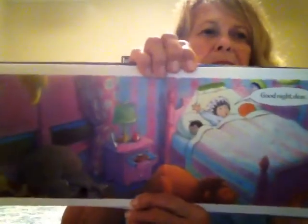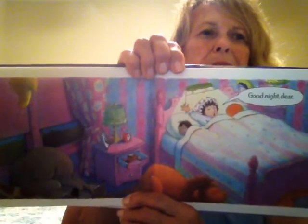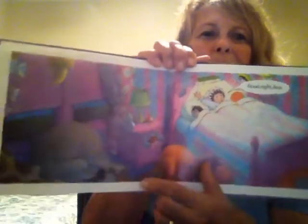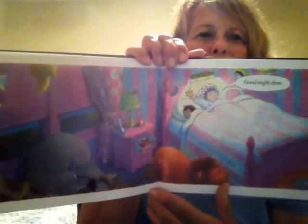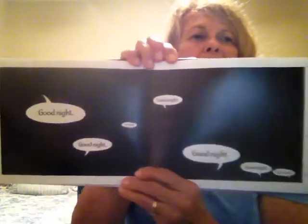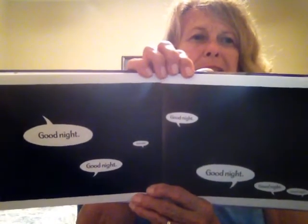And his wife said, good night, dear. You see who's sleeping right next to her? There's the gorilla, and everybody else found a place on the floor. Good night, good night, good night, good night, good night. Looks like they all turned off the lights. They all said good night. Turn the page.